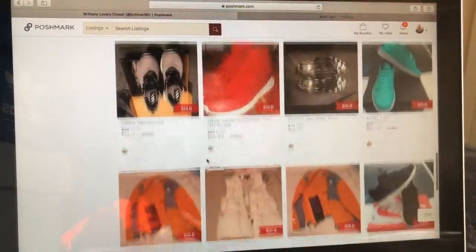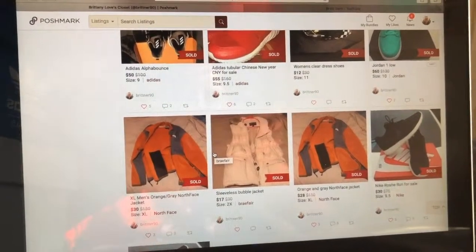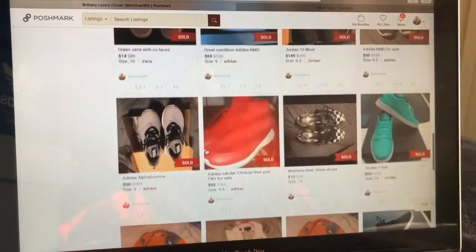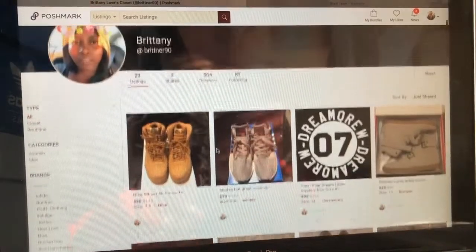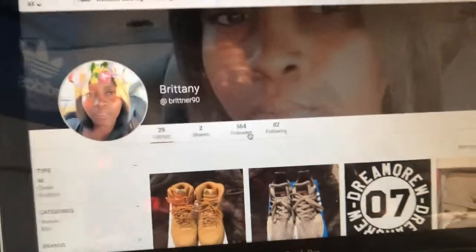Sometimes I'll go out on a nice Saturday, go to Plato's Closet, see if they have anything there for me to resell. And like I said, the Goodwill and thrift stores are good as well. But I believe Poshmark is a great platform for you to resell newer used clothing items or shoes that you no longer wear. So that's a little bit about my Poshmark account. Britner90, check me out.